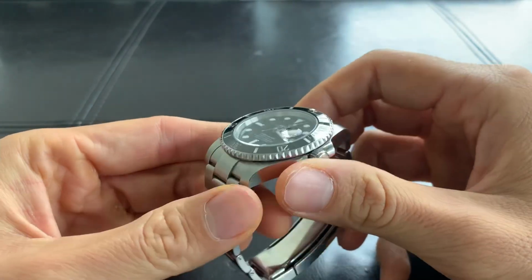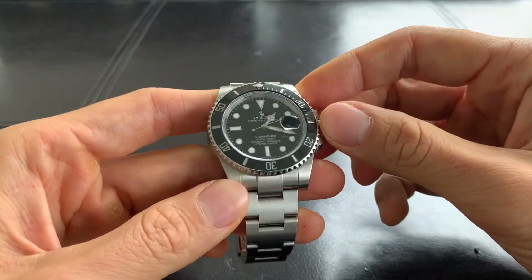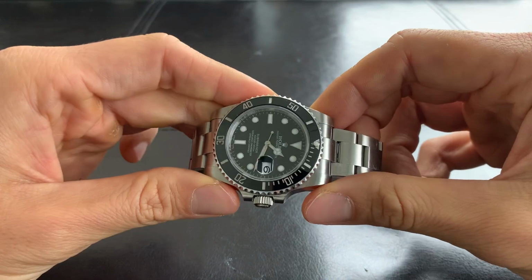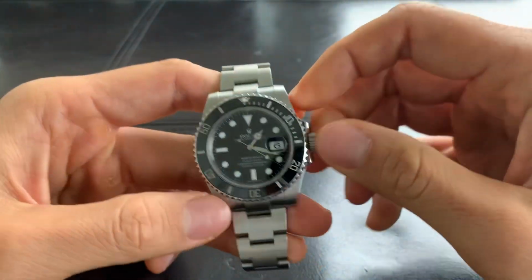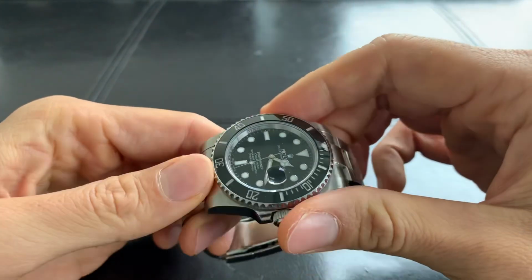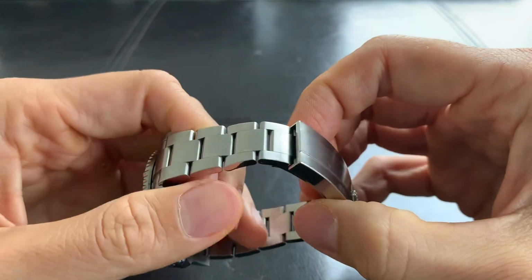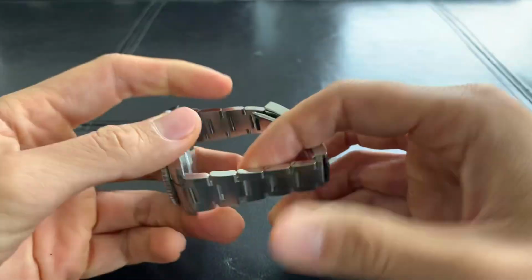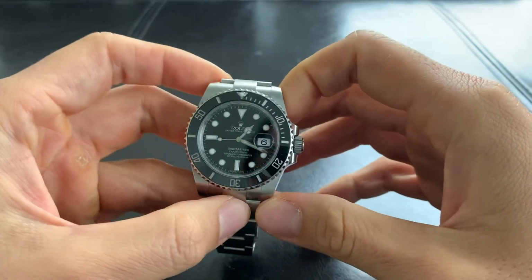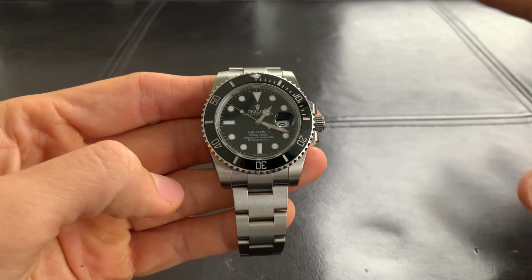The other criticism I have about the modern Rolexes and the ceramic insert in general is that in terms of aging, this watch will not age as well compared to vintage Rolexes, right? The reason is that the ceramic insert is very scratch resistant, and the case and the bracelet will age. As you can tell over here, there are a couple of scuffs already, just light swirls, nothing major, like a little scuff here. So the bracelet and case will show signs of aging. However, the insert will always look fresh and new. So the aging will not be even.